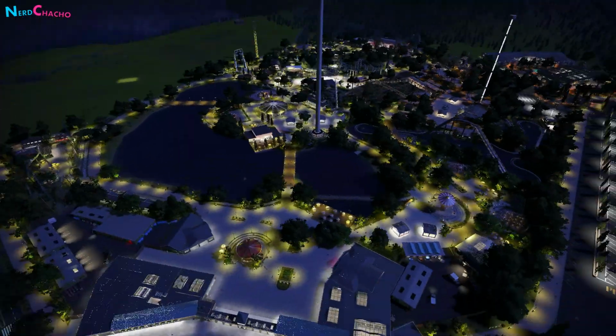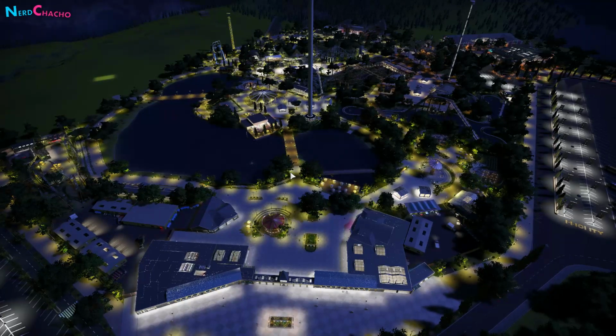So this is Raygate Lake at night, and you guys are about to get your hands on it. I need to do just a few final tweaks. I need to get rid of my original grids and stuff, but it's nearly time for you to have it.